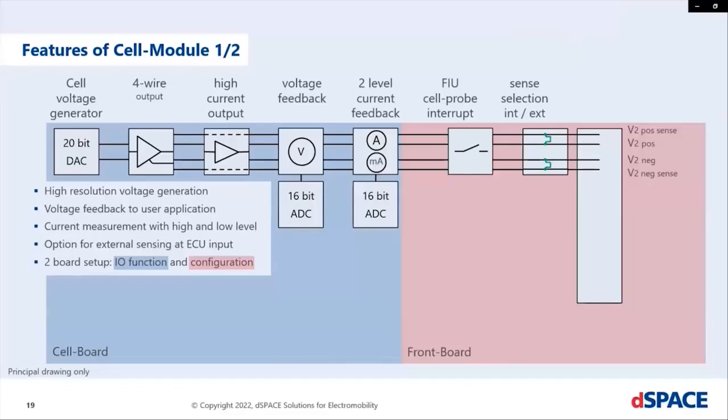The FIU portion of the system allows for mechanical interruption of the cell and therefore to be able to test certain FIU strategies you have on your controller.